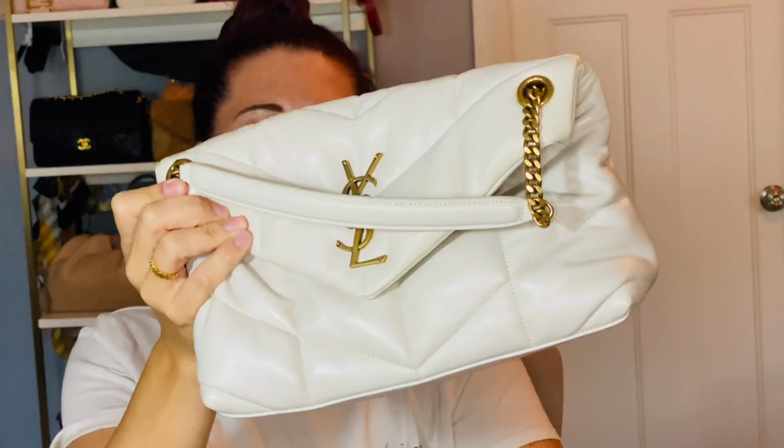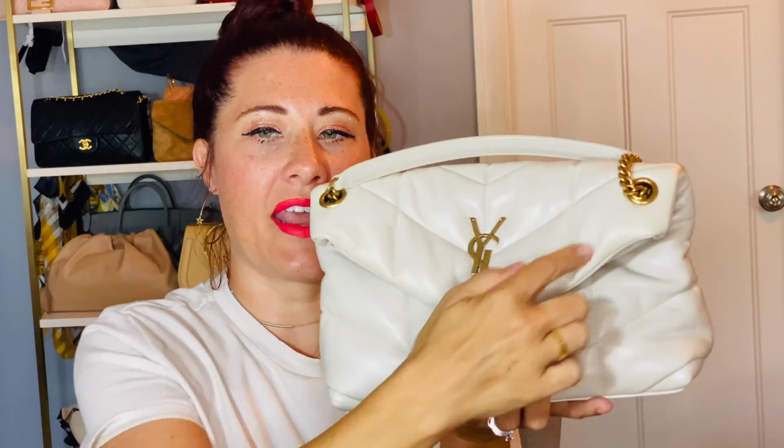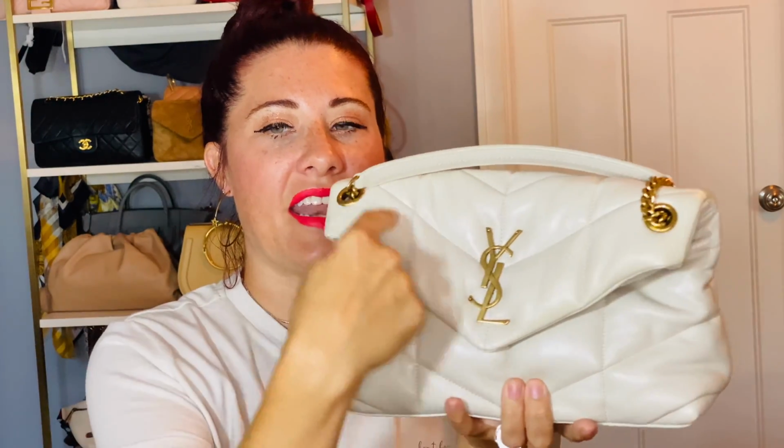Now let's go on to this bag. Again, this bag has similar features. That's why it's called the Loulou. You again have the lines, and I forgot to tell you that these lines here, actually the chevron that you see in there, is making a Y. If you look at the chevron, it's probably a little bit easier to see on here, it actually goes into a Y, which is very fun.